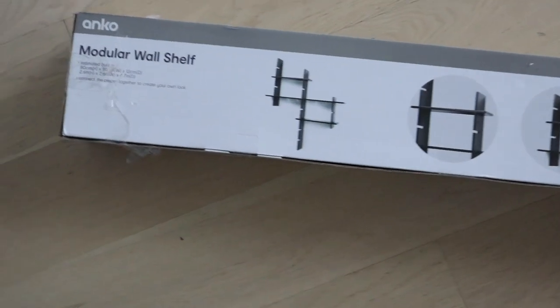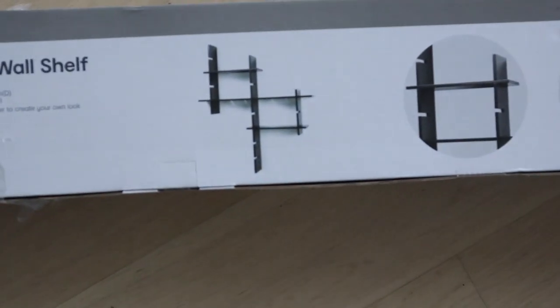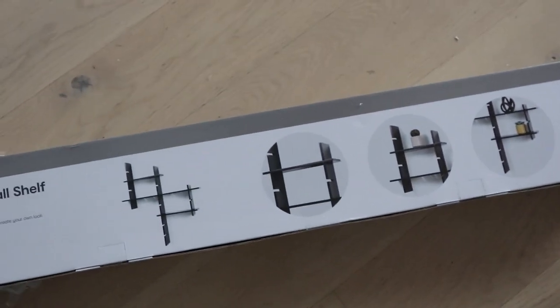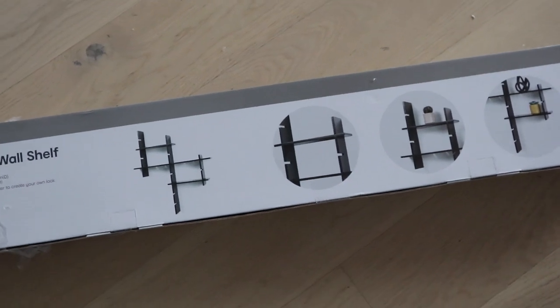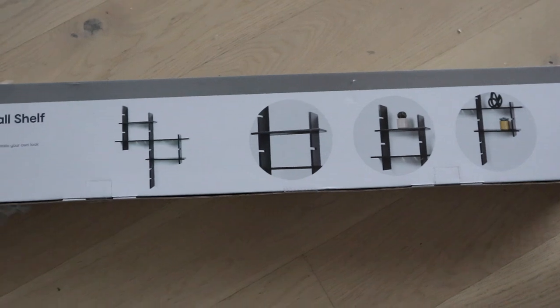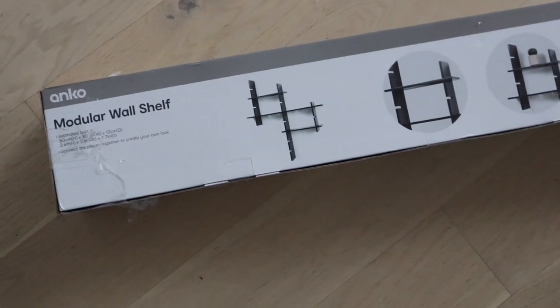Next up is this modular wall shelf, which looks really cool, although I don't think I'm gonna be able to use it in my apartment because I'm renting and I can't be bothered to go through the whole process to put something like that up, but I'll probably just give it to my mom for the new house because I think it would look good in the new place.